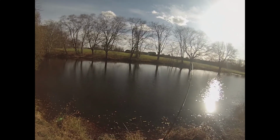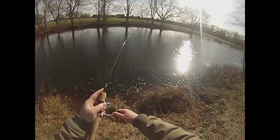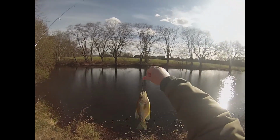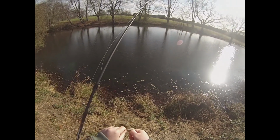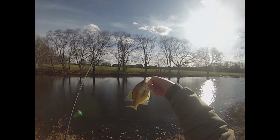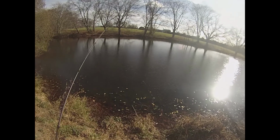There's a fish. That was a real light hit. Oh, no wonder. That is a crappie. Notorious for their light hitting. Just kind of picked it up and started swimming with it. Alright, well, not what I was after today, but never a disappointment.